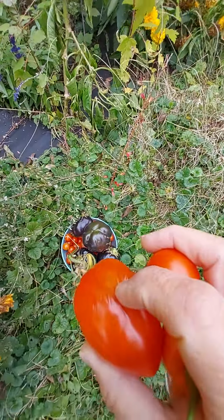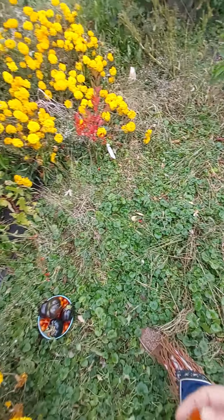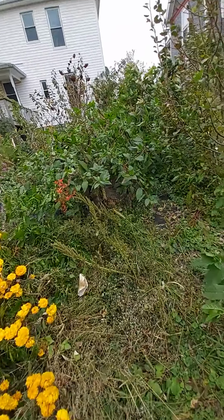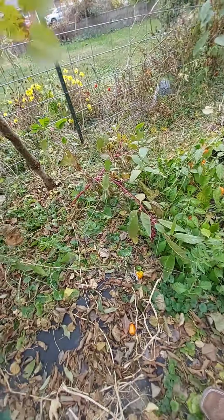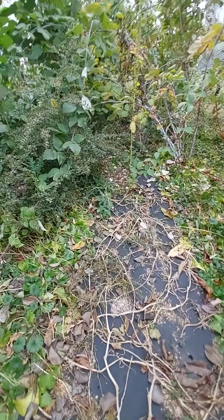Oh yeah, this one is soft too. That's why it fell off so easy. I'm just gonna throw it back over there. All right, well, let's see if I can go up here and check on our fig. I don't know if we got any fig. I know I saw some when I was heading out.